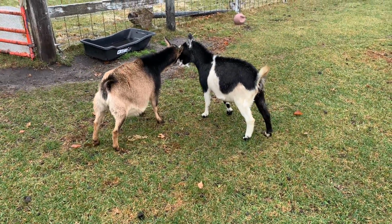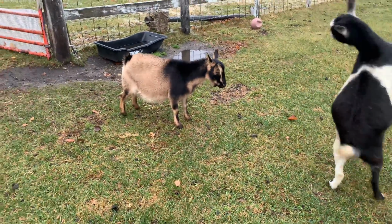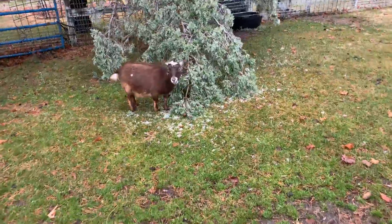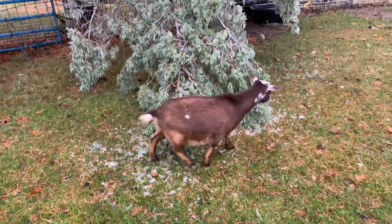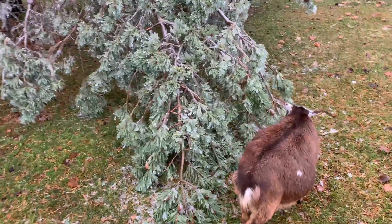And we can start looking forward to babies next spring. They have started to munch away on this little branch. Some of the ice started breaking off, and they're eating all the needles that don't have ice on them.